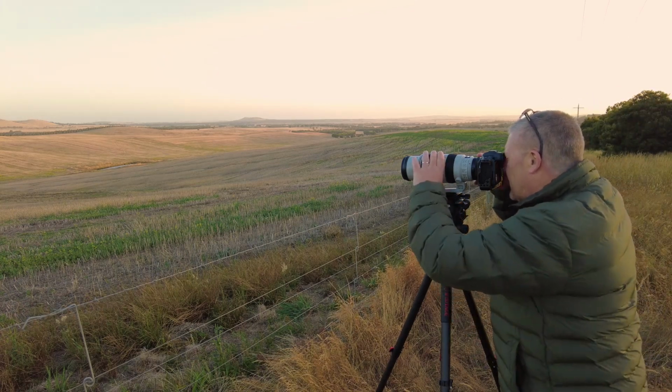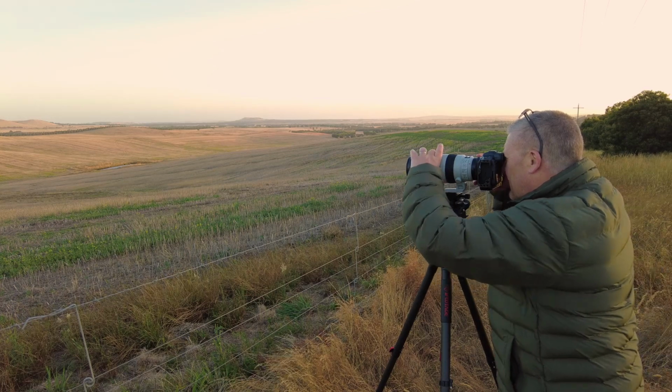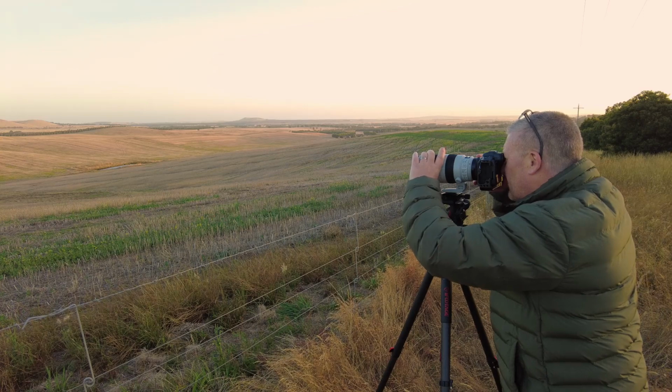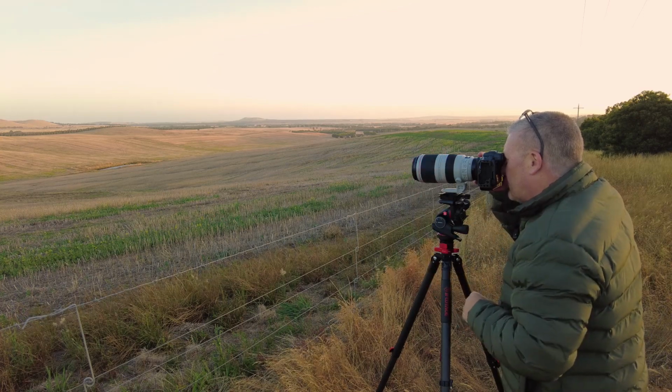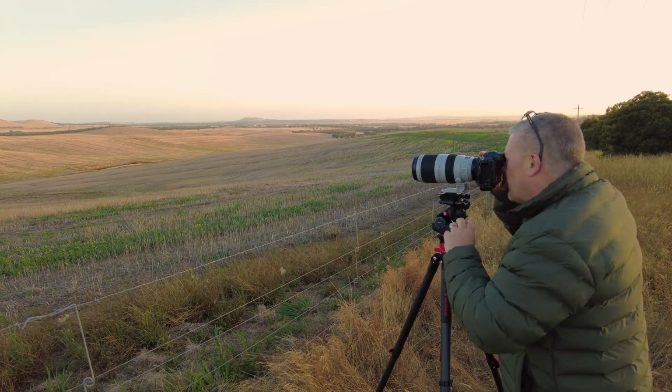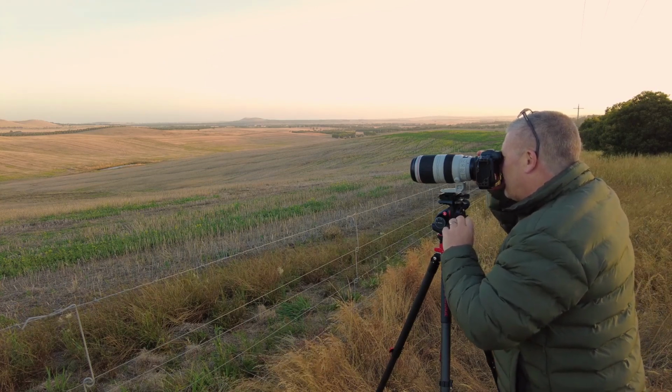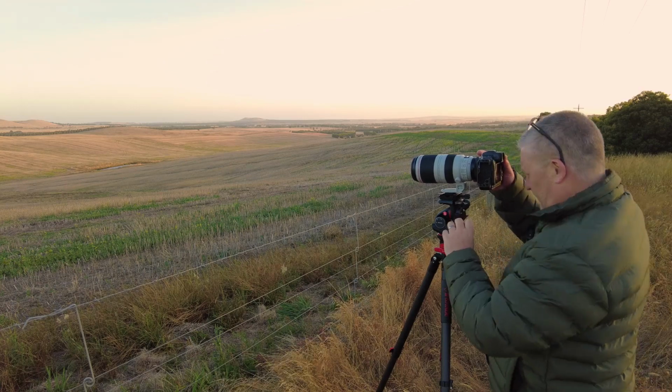Plus it also takes the pressure off, takes the stress out of it. I mean, you don't get into landscape photography to be stressed out. If you want to be stressed out, become a photojournalist. That'll stress you out. Or work for a car magazine with crazy deadlines.